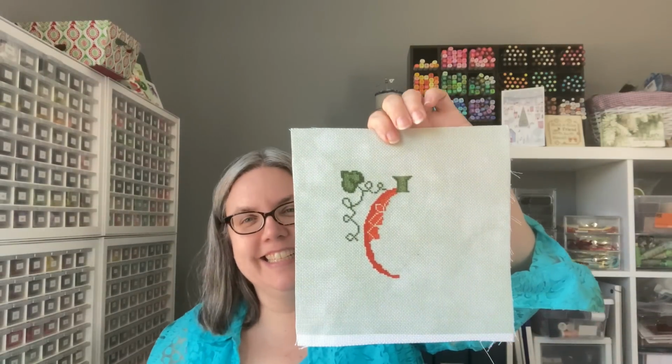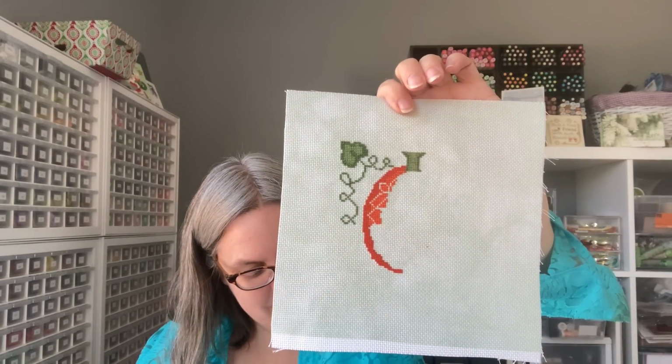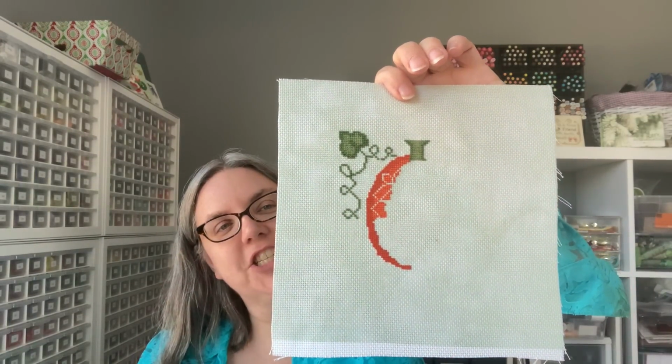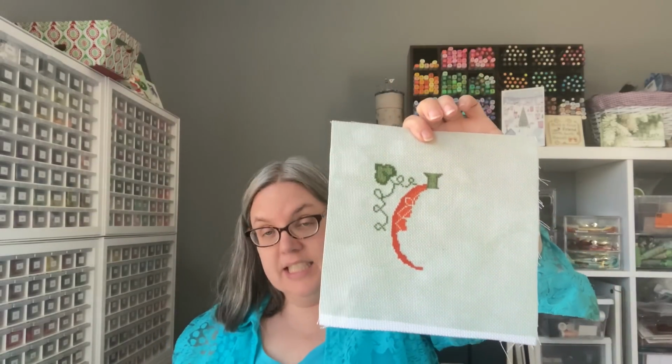When I did my measurements and I cut my fabric, I was like, wow, that's it. So that's what we have. This is an 18 count Barely Lime from Dove Stitch. And I'm going to do all the stitching first. Now it is on an 18 count.